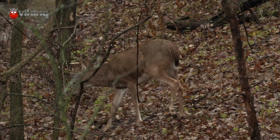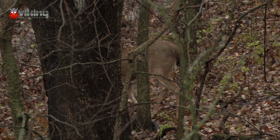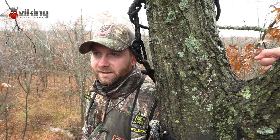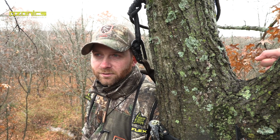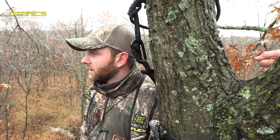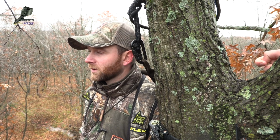We're wet and cold now, though, but just had that decent 4 or 5-year-old buck cruise by at 15 yards, and he and two others cruised between 9:30 and 10, so that was cool to see. Wind's switching a little more westerly, so we got to make a decision, but we're going to climb down for now and hopefully get out this afternoon.